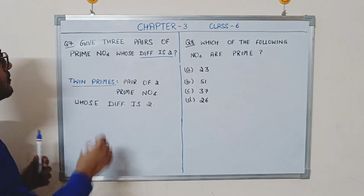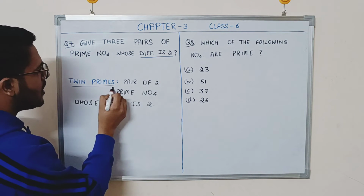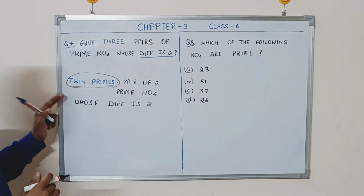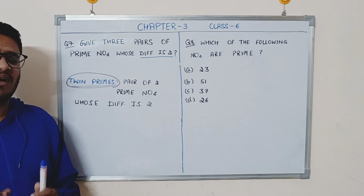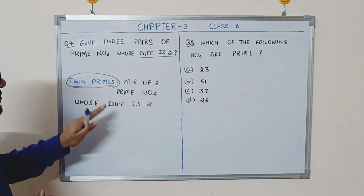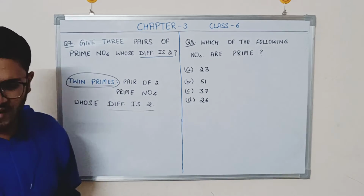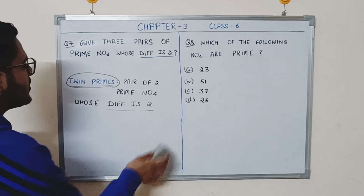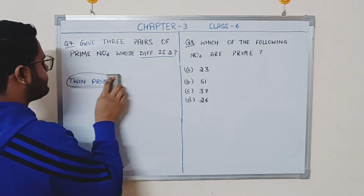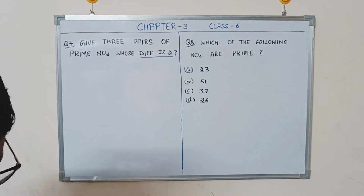numbers, right? Because the pair of numbers whose difference is 2 are also called twin primes. Okay, we need to understand this very carefully because this can be asked in our exams as well. Twin prime numbers are the pairs of prime numbers whose difference is 2. So indirectly here we are asked about the twin prime numbers. So let's try to find out twin prime numbers.